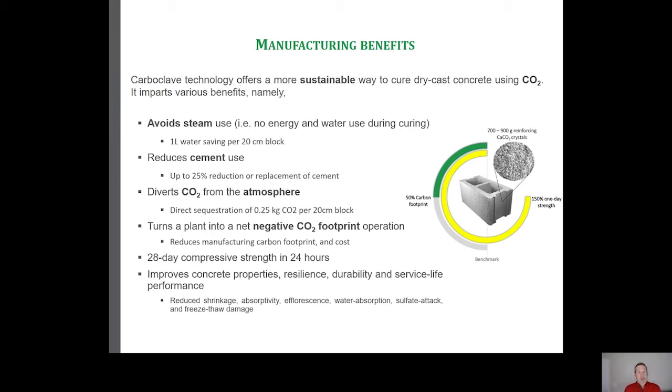So let's look at some of the benefits you can get with Carboclave. So of course, you get the high early strengths. You avoid steam. So if you're doing a typical autoclave, or if you're doing a bubble cure type system, you have to heat water really hot to create steam. So you're losing a lot of energy to do that. So if you're avoiding the steam, you're saving about a liter of water per 20 centimeter block. So it does add up to be quite a lot. I'll show you a video in a second of the water that does come out of the kiln.